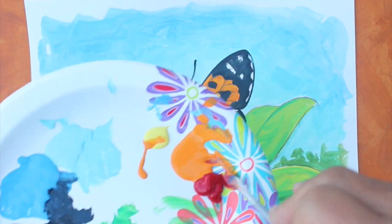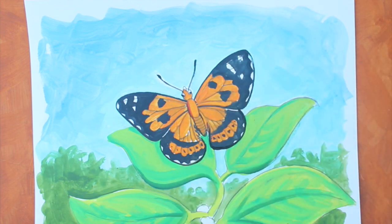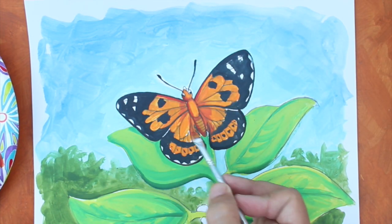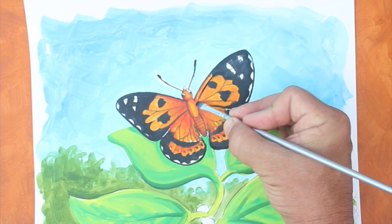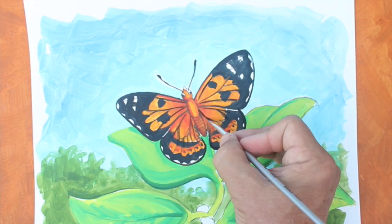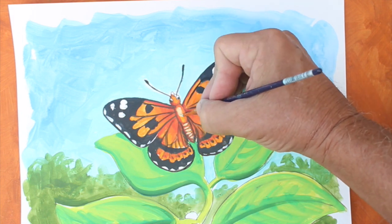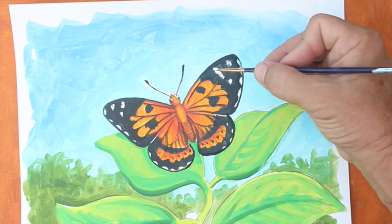I'll add a little red to the orange and put it in those deeper places. This will help me get a curved effect in certain areas. I'll come back and darken some of those veins. Some lighter highlights will help that out too. And finally, I'll finish putting in those white spots.